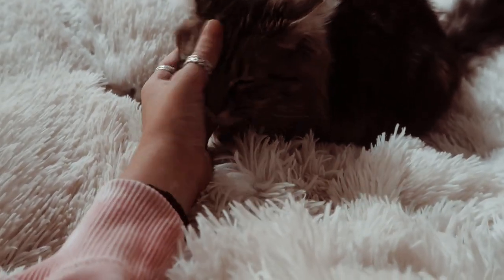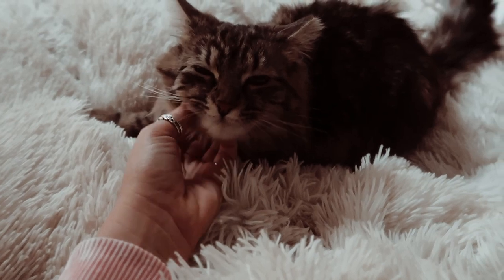This is my kitty Cruz, or Cruzy. She's so cute.